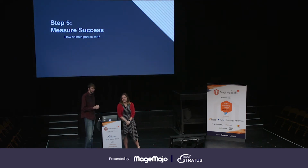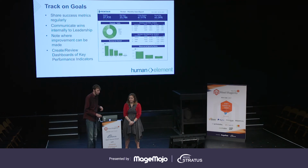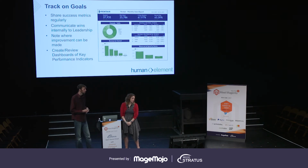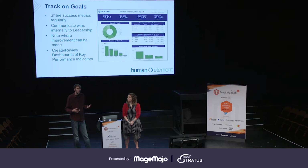So step 5, measuring success. We always have to make sure we're creating goals and trying to live up to those goals, but if we don't hit those goals, how do we measure our success in reaching them? And then, kind of the same thing as tracking on those goals, here we have an example: Human Element supplies us with a monthly stats report based off some of the stuff we do, but we share success all the time.